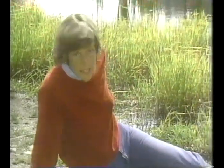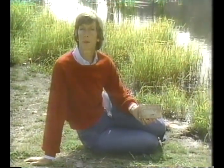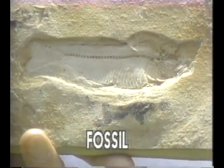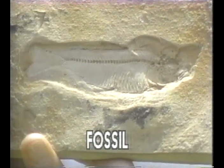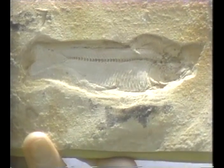Did you know there were dragonflies living on this earth when the dinosaurs were around? Scientists have found fossils that prove they were here. A fossil, you know, is a print that is hardened in mud or sand from a long time ago. A skeleton of an animal, or a footprint, or a leaf, perhaps. This is a fossil of a fish millions of years old.